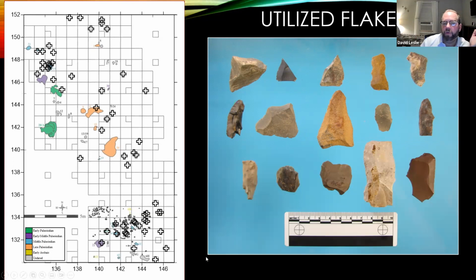So that's just a quick overview of the work that's been done over the last couple of years, some of the artifacts that were found, and what the excavation strategy was. And I'm going to now stop sharing and turn it over to Dr. Heffter.